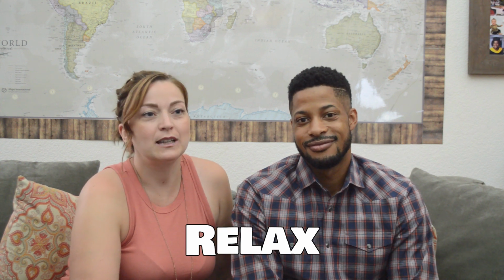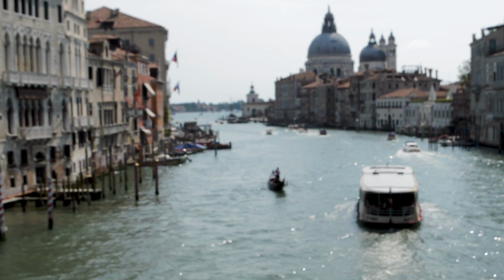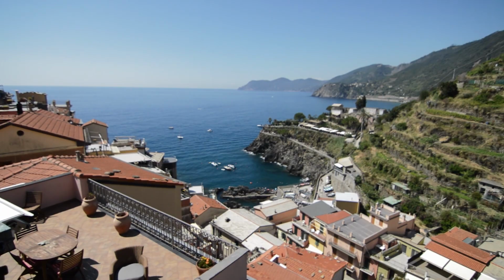Wow. So now that we've talked about where we stayed and the 5 towns and where you should stay, let's get straight into those must-dos. When you get there, the number one thing to do is relax. So we had gone to Venice already, and then we spent some time in the region of Tuscany, and then we decided to end in a more relaxed place.